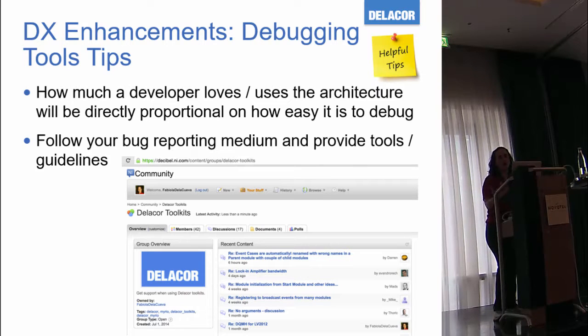So internally, if you are in a team, you're probably not going to be using ni.com to report issues, but you might be using things like Jira, Fogbugz, right? An Excel spreadsheet, or Joe's computer, something that you keep track of what's happening on your code.